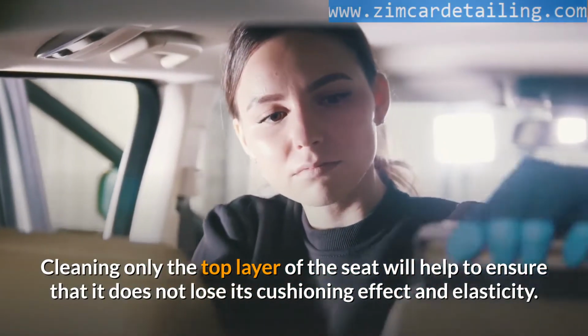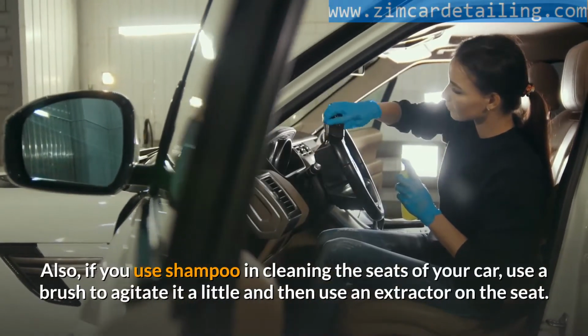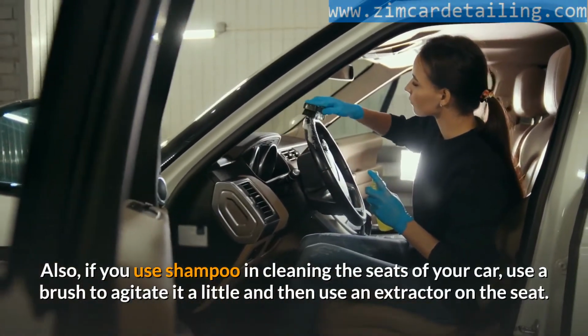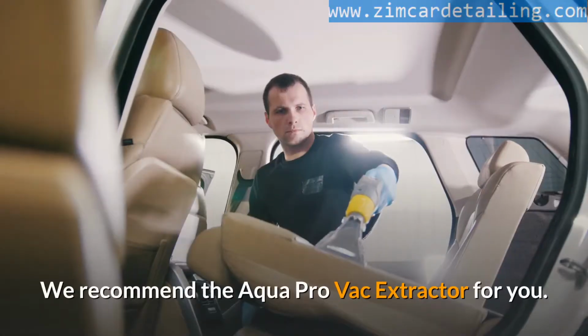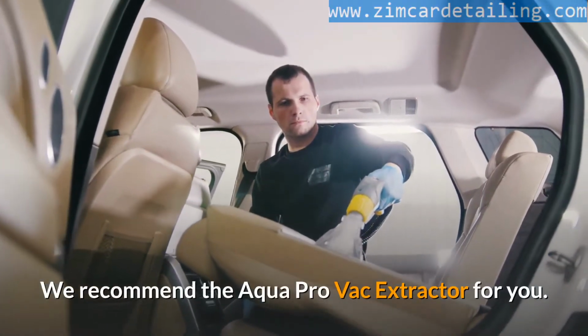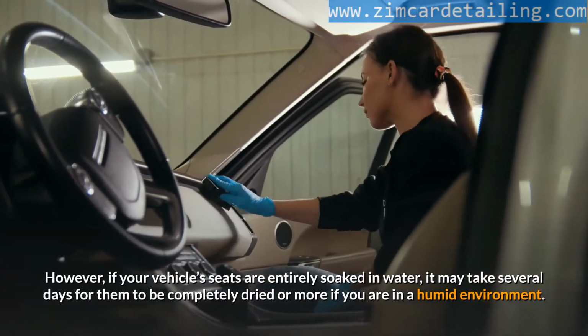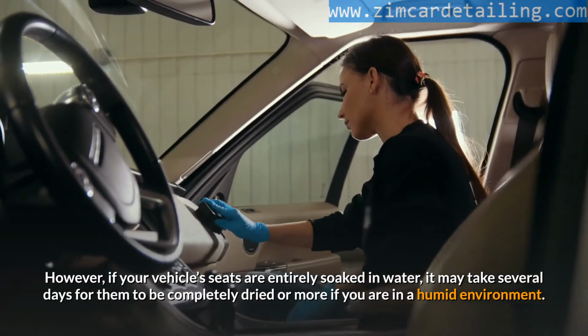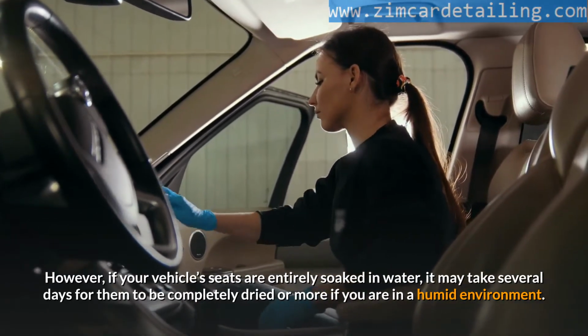Also, if you use shampoo in cleaning the seats of your car, use a brush to agitate it a little and then use an extractor on the seat. We recommend the Aqua Pro Vac extractor for you. However, if your vehicle's seats are entirely soaked in water, it may take several days for them to be completely dried, or more if you are in a humid environment.